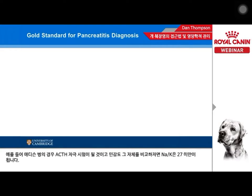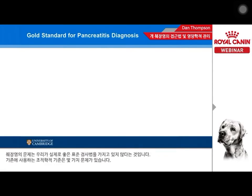And if you wanted to work out the sensitivity for, say, sodium-potassium ratios less than 27, you'd compare the results of those to the results of your ACTH stimulation test to decide what are true negatives and positives and what are false negatives and positives. The problem with pancreatitis is that we don't really have a good gold standard.